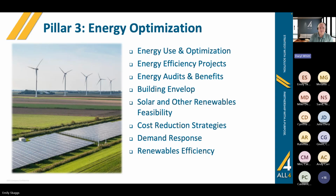And when you're doing an energy optimization, looking at the building envelope, it's not enough to look at each individual process equipment piece, but you also got to look at the building overall itself to make sure that you're not wasting energy just because of poor maintenance on the building or something like that.